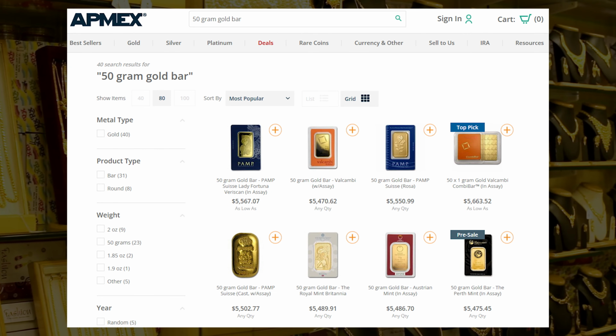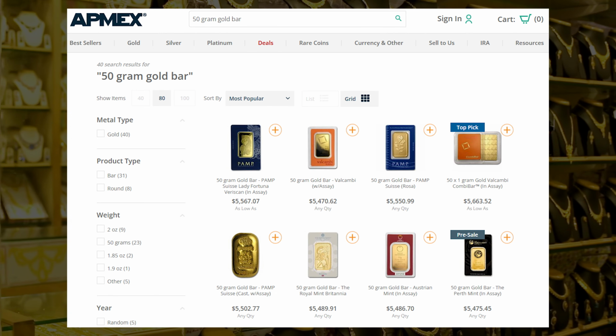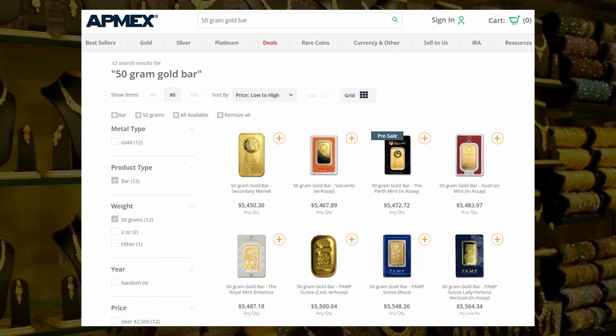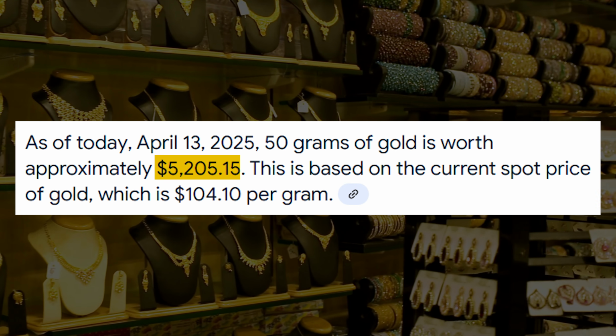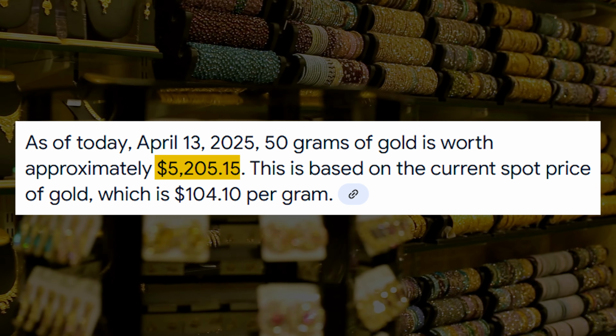Gold has a spot price, and you can kind of think of it like a stock, and it does go up and down. The hard part is buying near that spot price. If you look at some other platforms like APMEX, which is the American Precious Metals Exchange, they're selling 50 grams of gold for about $5,500. If you sort by cheapest and available, you have $5,450. Spot price value of 50 grams of gold right now is about $5,200. With APMEX, you are paying about $250 extra above the spot price.